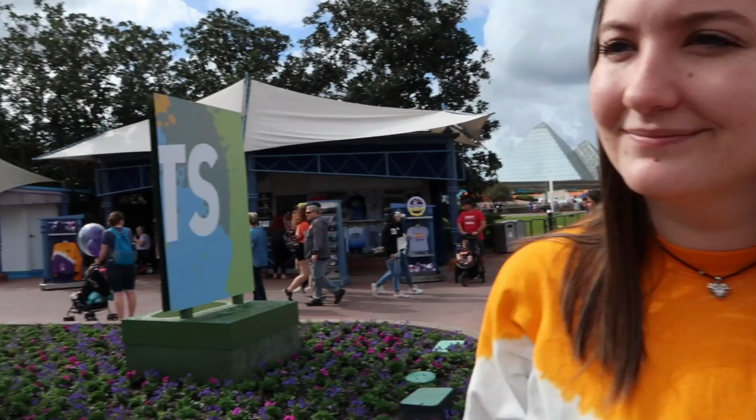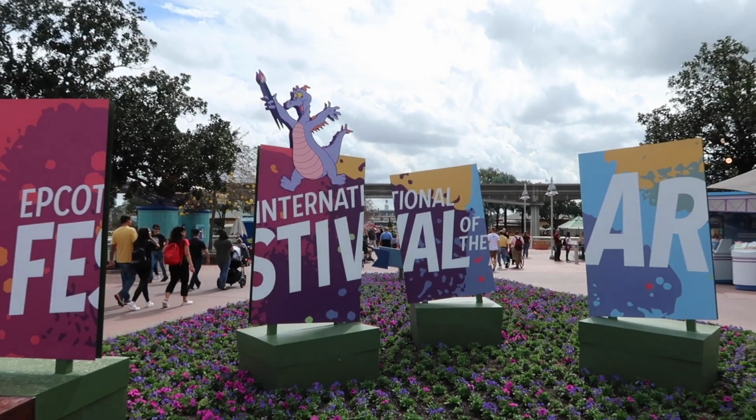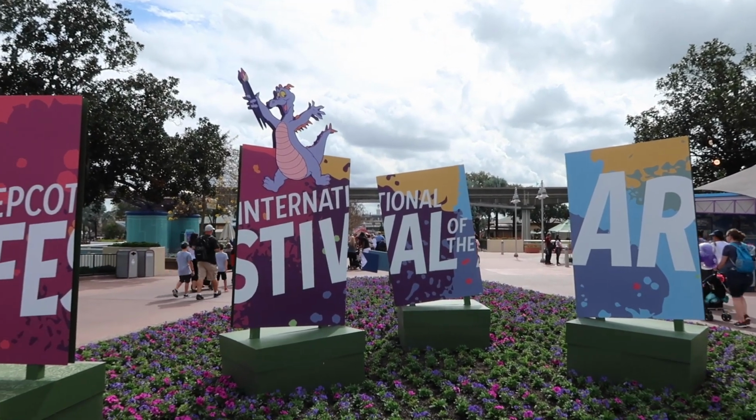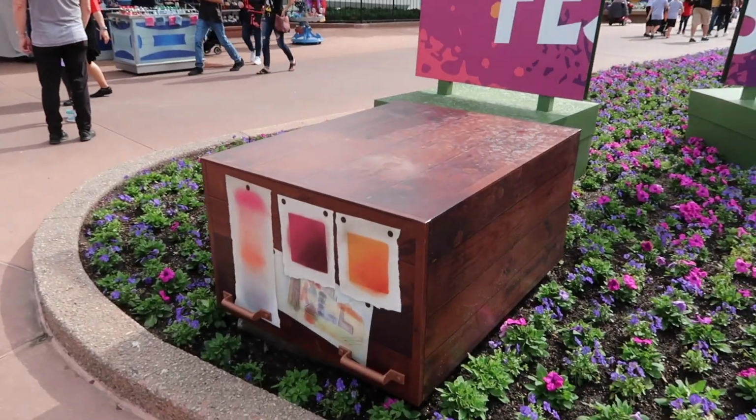Why not? And then here is the first display with Figment, and then I see the topiary back there. So we're gonna make our way over to that. I'm just looking for one of the booths. Because you don't really have the same reveal at the entrance since they're not doing any topiaries there right now because it's still under construction. I'm glad that they have Figment there. True. Lots of Figment, which is always good.